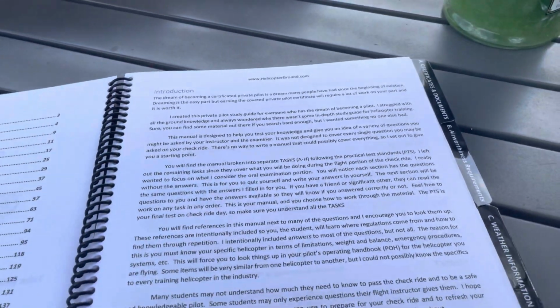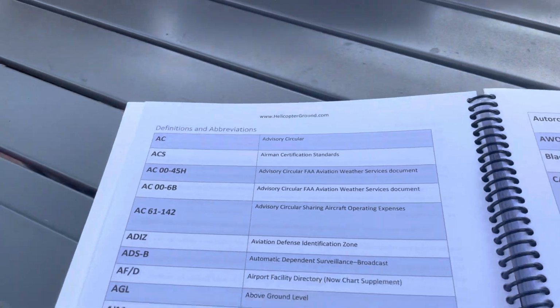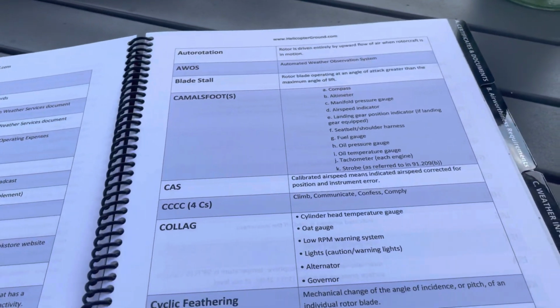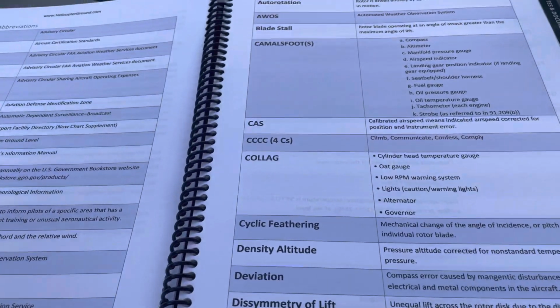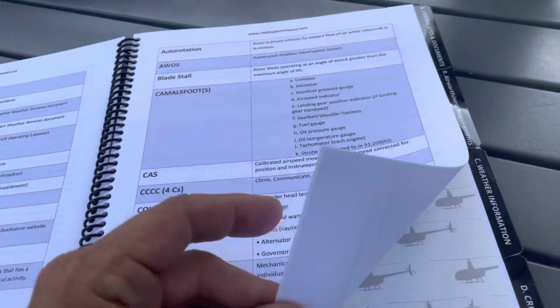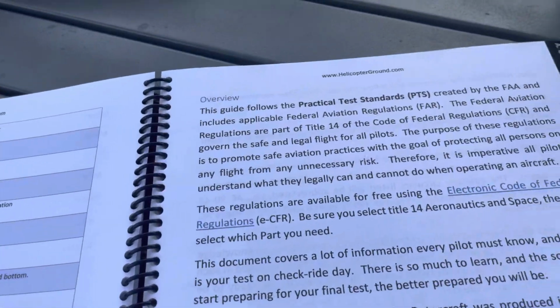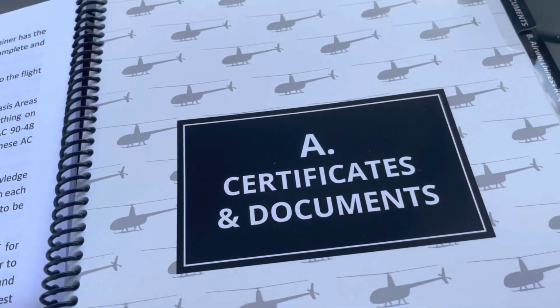Brian does a little introduction here about what's going to happen. Here's something you haven't seen yet. We added definitions and abbreviations. People have asked for this inside HOGS quite often. So we know this is something that people want and have been asking for. So there's that. And then he's got an overview. And then there we go. Here's the first chapter, certificates and documents.